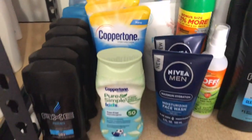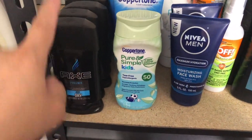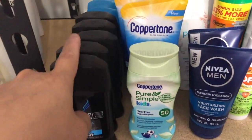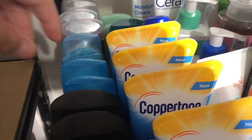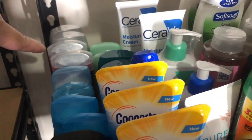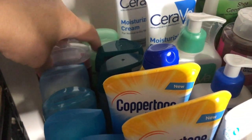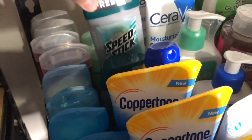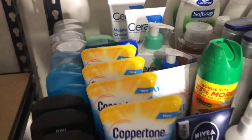And some of my deodorant. So my husband is using the Axe Phoenix deodorant. So I have some of this. And some of the, this one is the Secret. Some are Old Spice. Old Spice. I have the Mitchum. And Speed Stick.